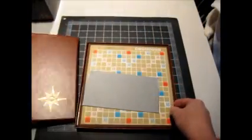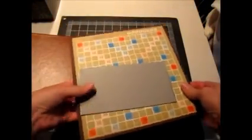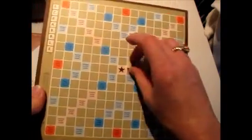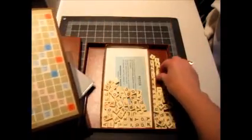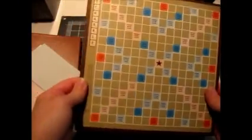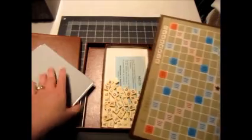And this is a travel Scrabble game from 1966. It's in really good condition. The board is magnetic. The pieces all have little magnets on the back. And of course, instead of 100, it has 99 tiles. But for the most part, it's complete.